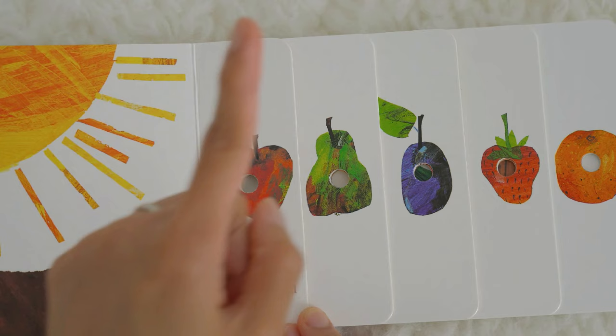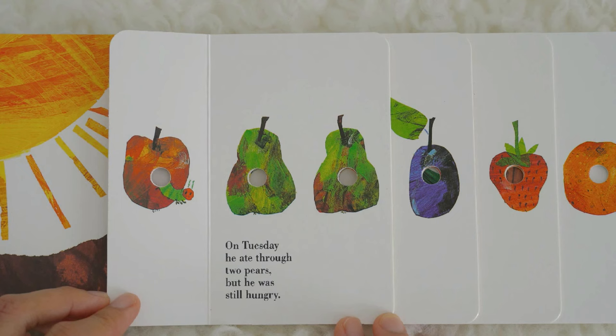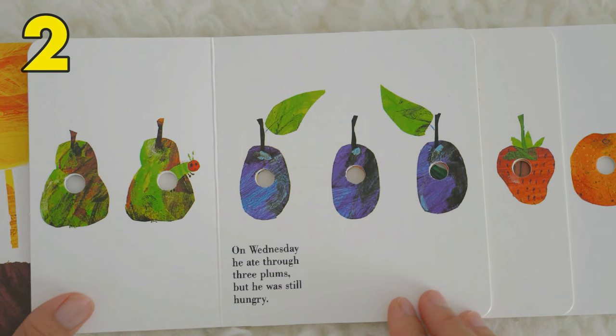On Tuesday, he ate through two pears. Nom, nom. But he was still hungry. How many pears did the caterpillar eat on Tuesday? Let's count. One, two pears.